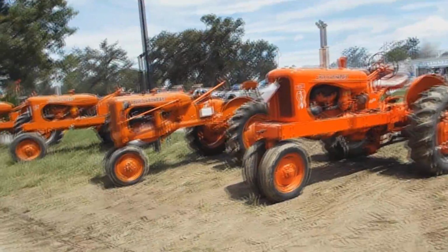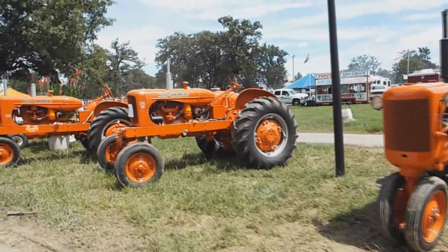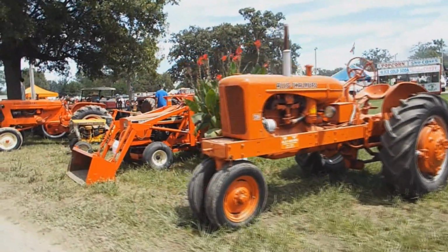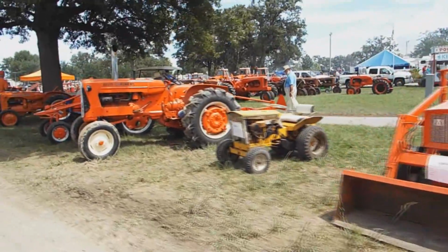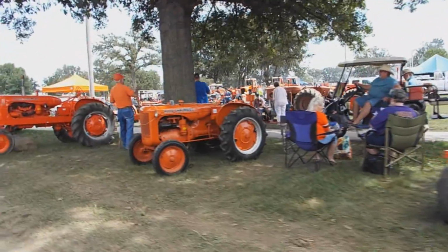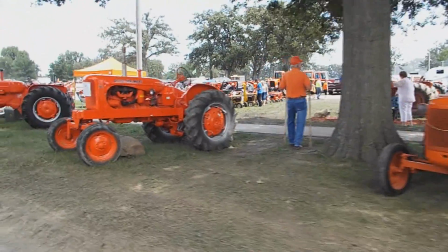So, like I said, one of their featured brands was Allis-Chalmers, and my grandpa used to have an Allis-Chalmers WD. It was not a 45, it was just a WD. And I would love to get it back at the farm, or get one at the farm. We have no use for it, realistically. It would just be cool to have, because Grandpa used to have one. And they're orange, so gotta love orange, right?